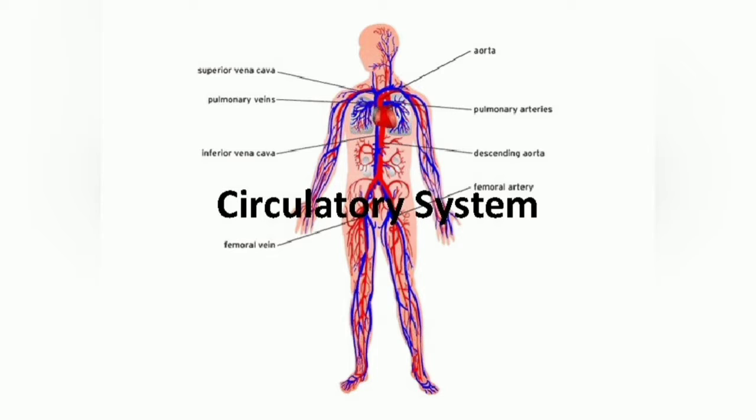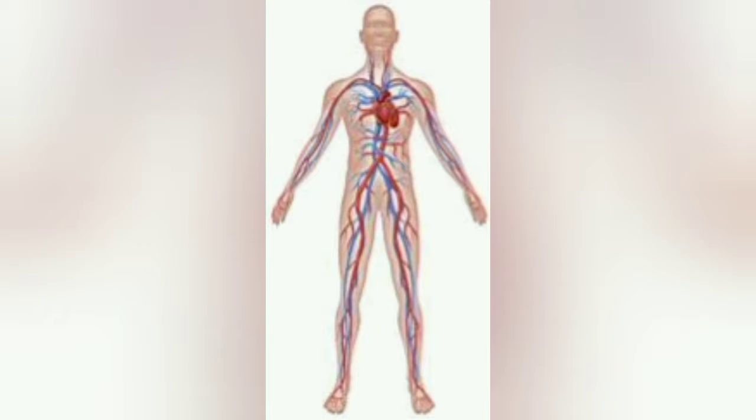Today we are here to learn about an interesting topic named circulatory system in human. You can feel your heart beating away every time you put your hand to your chest. But do you have any idea what's really going on in there or what keeps your heart ticking?